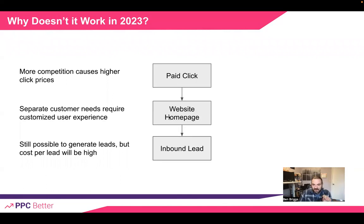With driving all your traffic to the homepage, that used to work. It used to be good enough, but in 2023, you really need to segment your customer experience. So if somebody's searching for drain cleaning, you might want to give them a different page than somebody who's searching for plumbing, if you're a plumber, for example. You want to make sure that you're matching exactly what the customer is searching for with the solution that you're proposing on your landing page.